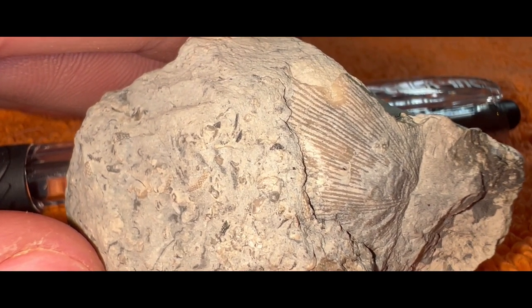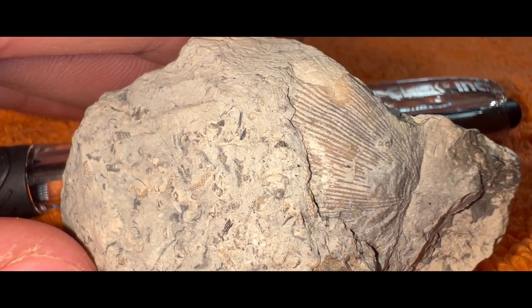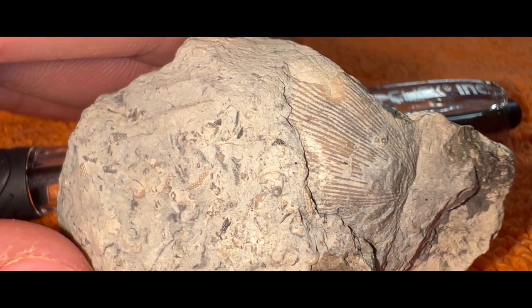Without further ado, we're going to go ahead and take a closer look at this brachiopod, the bryozoans, and see if we can find anything else in the process.